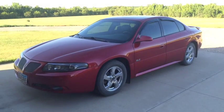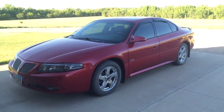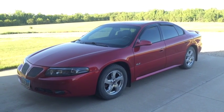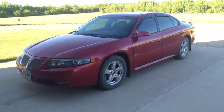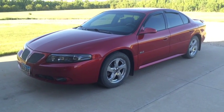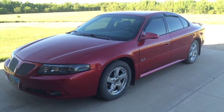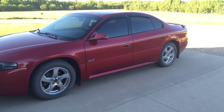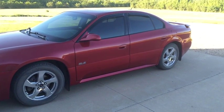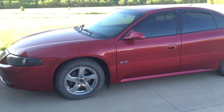Yep, this is a little different car I got here. The Grand Am got put in a ditch, cracked the transmission pan open, all the fluid leaked out. My dad drove it and fried the transmission, so I had to get a new car. And this is it. It's a 2005 Pontiac Bonneville SLE. I got this car back in January of 2016, and it's been pretty reliable since.